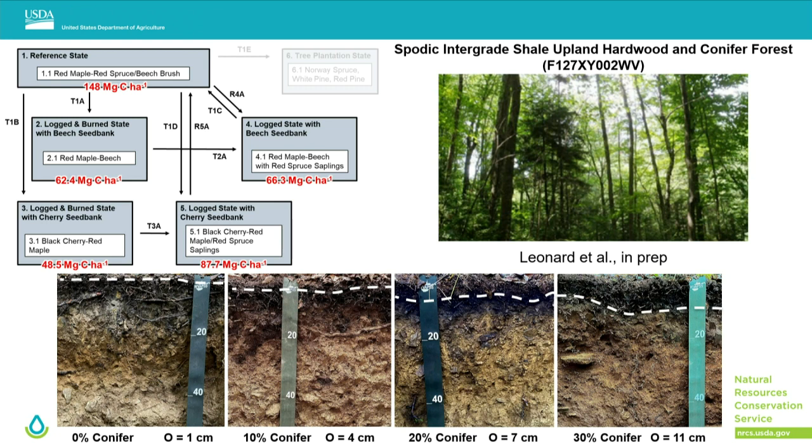So these native forests that have a lesser component of spruce in them, we're able to document that these different ecological states within this ecological site had different carbon stocks, with the reference state having 2 to 3 times as much carbon. These numbers are for the O horizons alone in these systems. And these images at the bottom show examples of these soils as we go from 0% conifer on the left to 30% conifer in the overstory on the right, and how that is associated with that thicker O horizon in these forests.